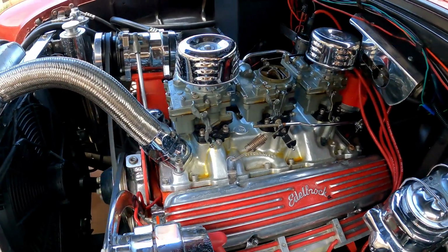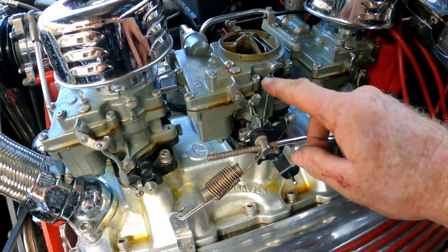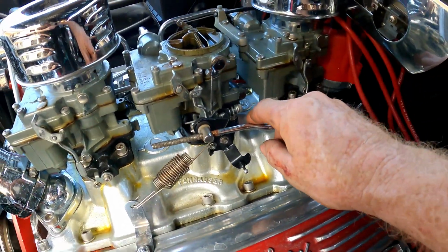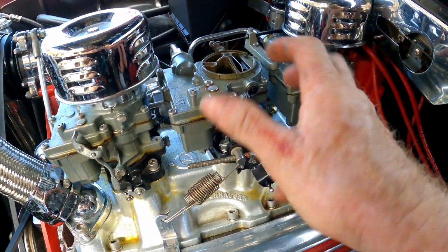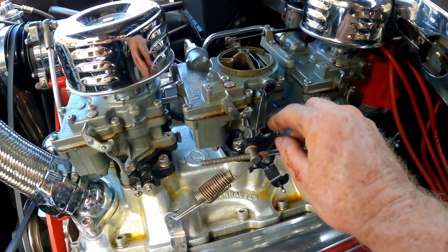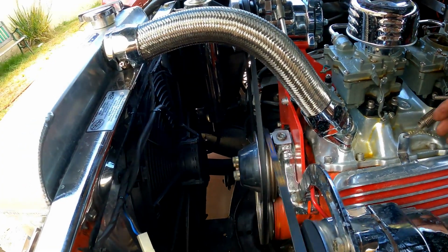And what I did here is the idle up for the choke gets stuck in the up position when he chokes it, and it stays on fast idle. There's no return spring or anything to keep it. They usually just flop right back down. So I had to bend the tab out of here. We're going to keep it on low idle. Oh, there it goes. Awesome.